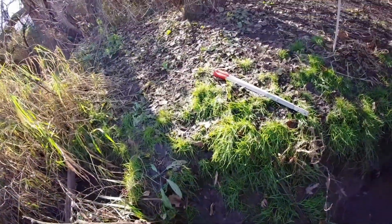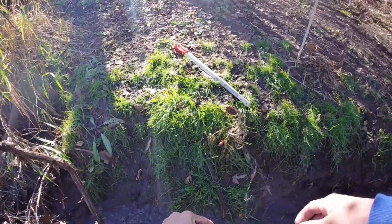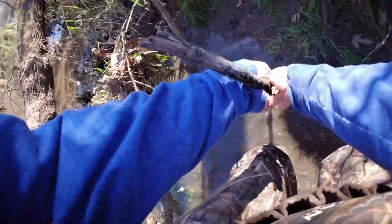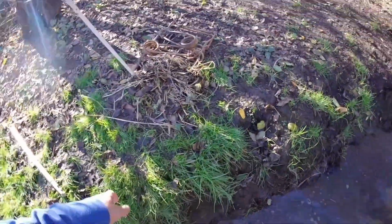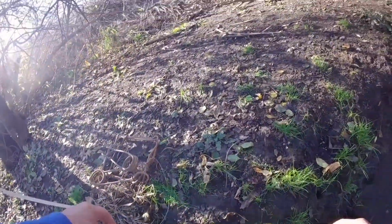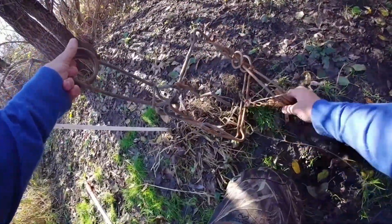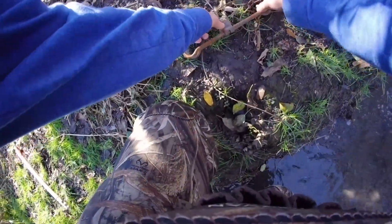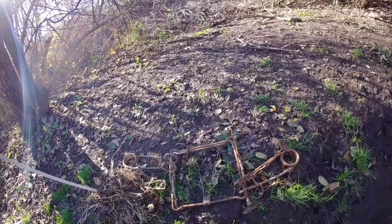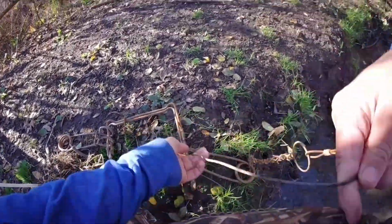There's some nice clay underneath the silt, so I can feel my stake drive down into that clay, and that'll help keep it stable and help prevent any otters or beaver or anything that comes through here from pulling the trap away. All right. So right here is my Duke 330. Kind of wrapped up a little bit.